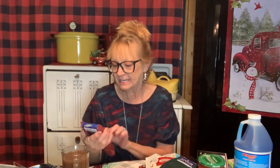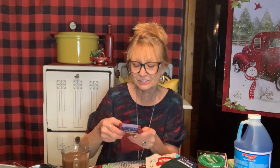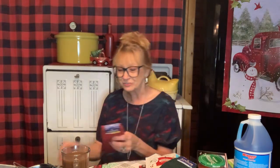Got it in the red. And it's not solid. It has the black running through it. Gentle thermal. It says boot socks, and they do go great in my slogger boots and all that, or my Tractor Supply boots. But I'll wear them with these longer dresses. See, I can put the sandal on.